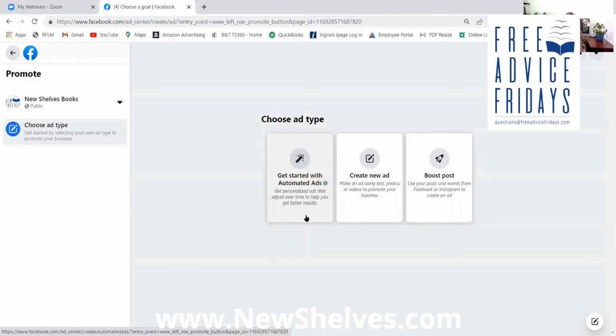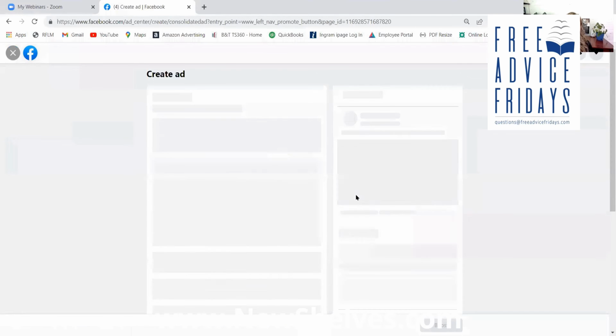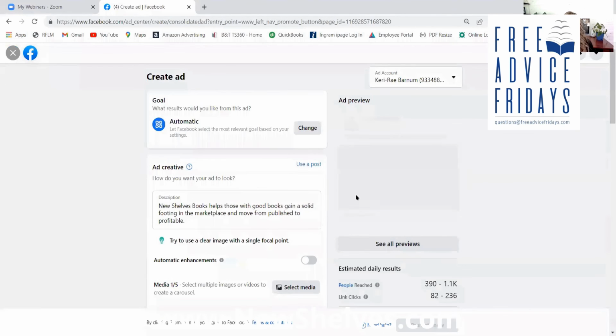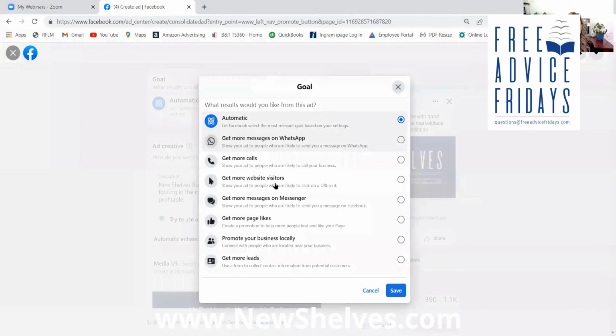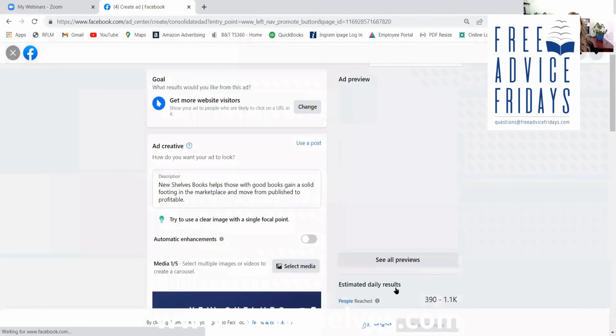They do use the brain and the data to make changes, but just know part of marketing is very intuitive. There are so many automated systems and they help us and they're wonderful, but there's something about a personal touch that just makes a difference. So try them both, see what you like. We're going to do this where we're just going to create an ad. Again, you typically want to send it to a website. We're going to click save here.